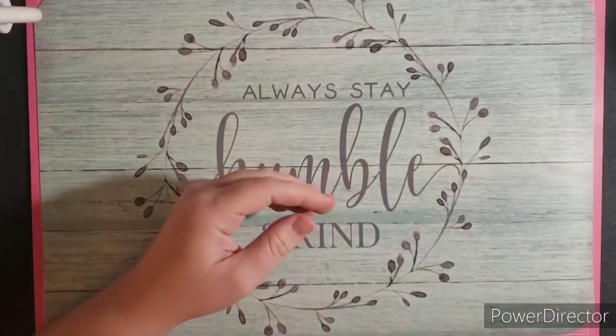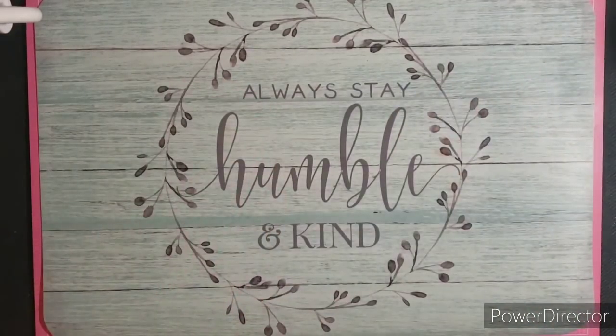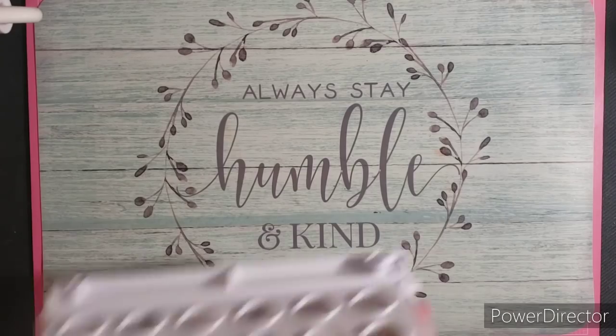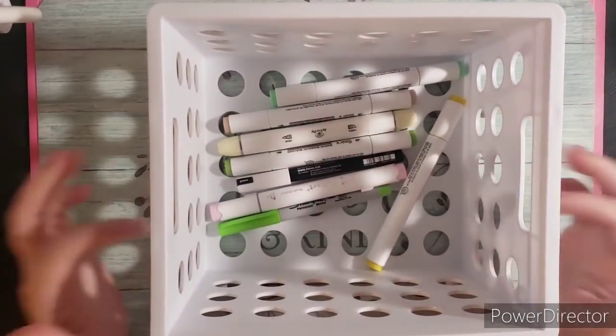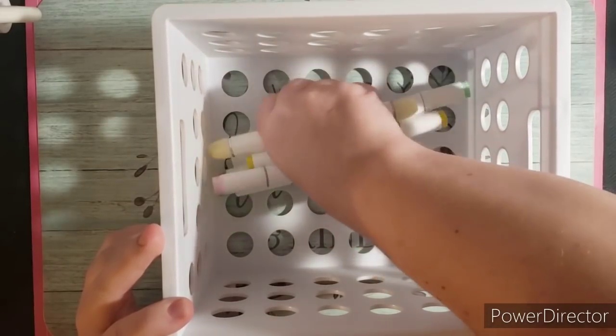But yeah, I'll put that away, and I will show you my empties. There's not very many. So this is my empties basket. You can get these baskets at the Dollar Tree. I only have a few things in here.